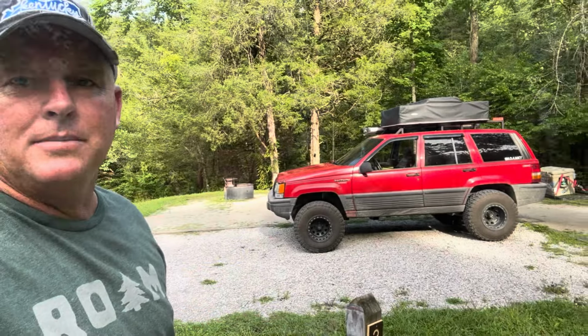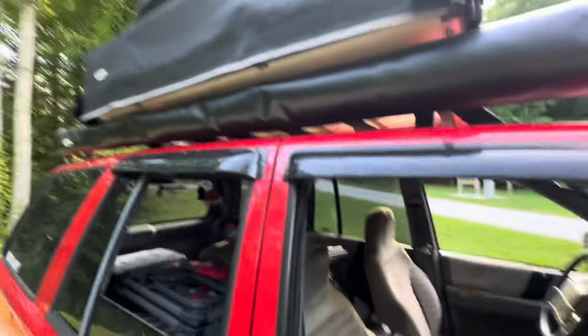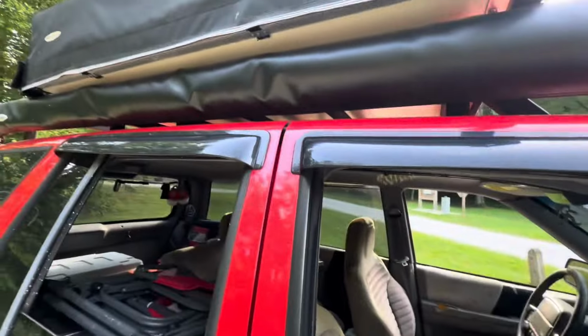Let me get the tent up, and I just thought of something as I started undoing the tent. I'll show you. It ain't no secret or a hack. It's just something that I do, helps speed up the process. It's gonna be hard to do with one hand. Let me get over here.